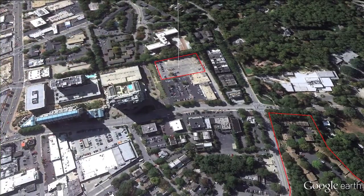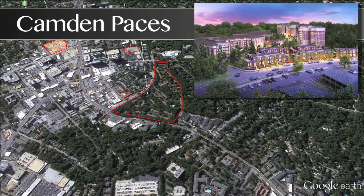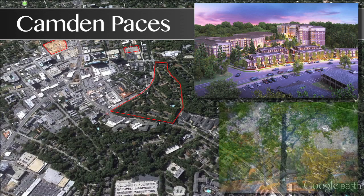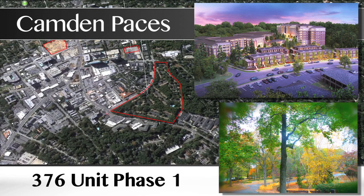One of the most interesting projects in the pipeline is Camden's multi-phase Paces development, which will go up in place of a 250-unit aging apartment community. Camden acquired the prime 30-acre tract for $39 million last August. Demolition is underway, with construction on the first phase expected to begin by the end of the year. The 376-unit Phase 1 will include a mix of mid-rise, 7-story tower, and townhome product.